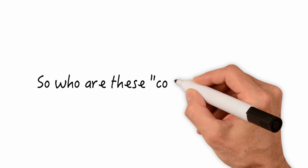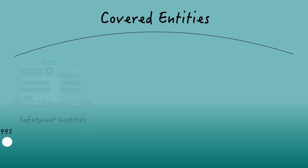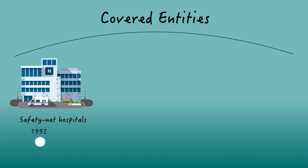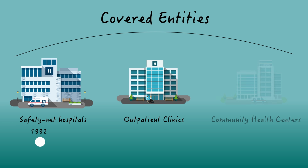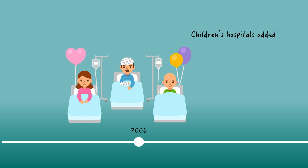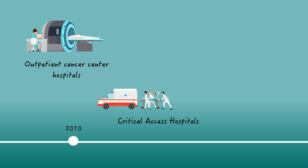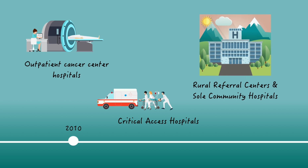So, who are these covered entities? When the program began, safety net hospitals, some of which are teaching hospitals, along with their outpatient clinics, as well as community health centers, were the primary participants. Due to the program's success in helping patients, Congress expanded it to include children's hospitals, outpatient cancer center hospitals, and many rural providers, including Medicare-designated critical access hospitals, rural referral centers, and sole community hospitals.